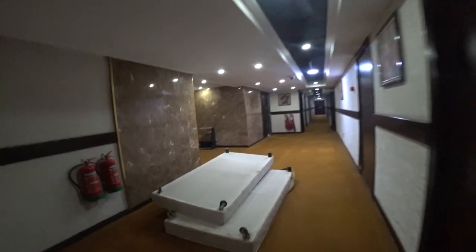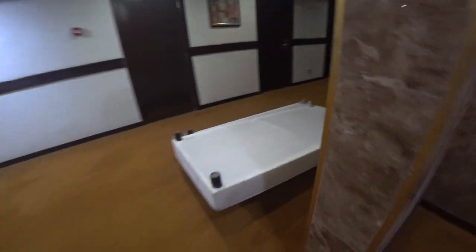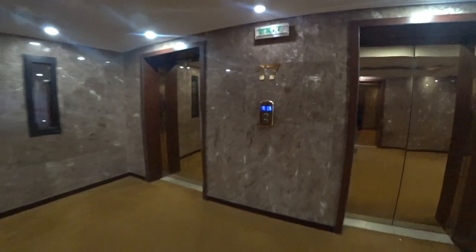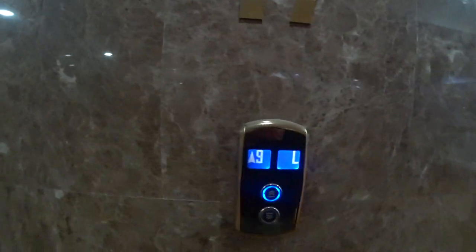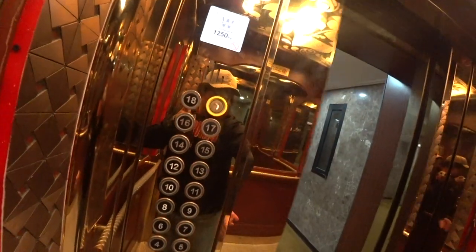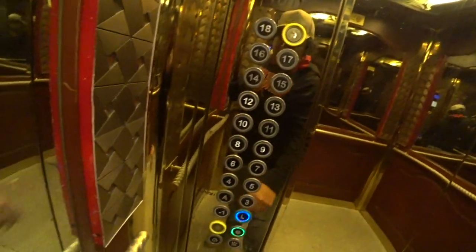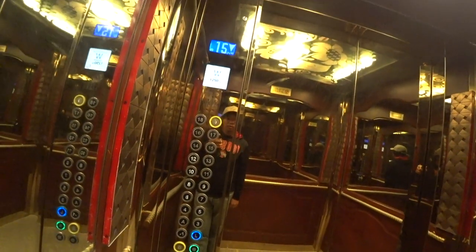I think we'll just try another elevator because there's people up there and they're having a good time, so we should check it out. So we're going back this way. 17th floor. I don't think there's any guests up here. Let's see. We'll use these elevators. Let's have a look here. No, nothing, huh? No, all right, so we'll go down to the lobby and I guess I'll ask him what's going on.